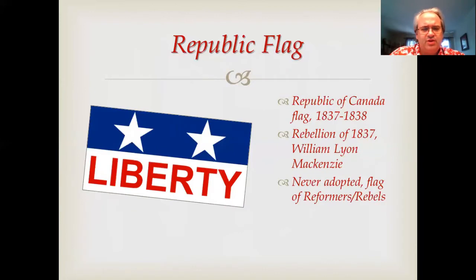There was a short-lived moment in 1837 and 1838 to break away and to dissolve the Union, a self-styled republic in the spirit of what was happening in the United States. That never happened, but it didn't stop somebody creative from coming up with a flag of their own.